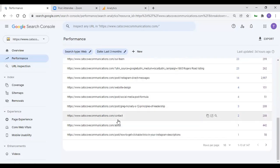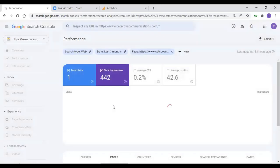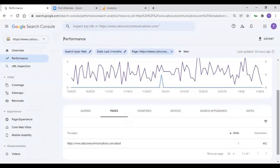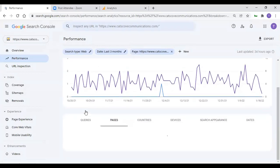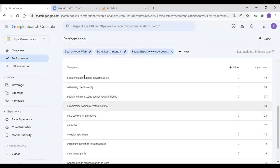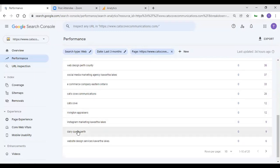So again, I will say that About Us is the most important page that we have, because we're very, very egocentric and we care about us more than anything else. And I want to know what people are searching for here in order to find us. So social media marketing, Kawartha Lakes has gotten lots of impressions, web design in Perth County. For some reason, all of these, Rivington Appraisers, Dairy Queen Perth, all of these search terms have led people to view the About Us page.